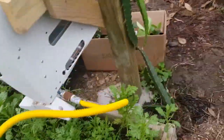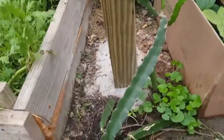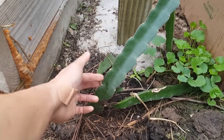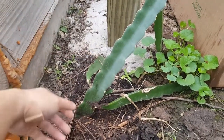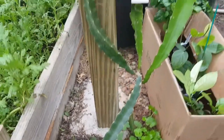Alright, let's move over here. Right here I got another dragon fruit, and once again, dragon fruits are easy to propagate. You make a cut right here and just put that in the ground, and they grow back easily without any worry. Just put a little water, they will regrow.